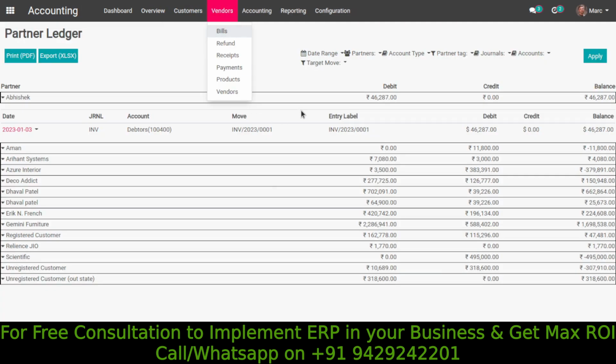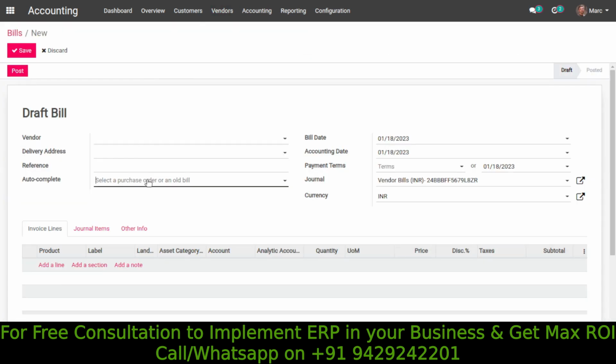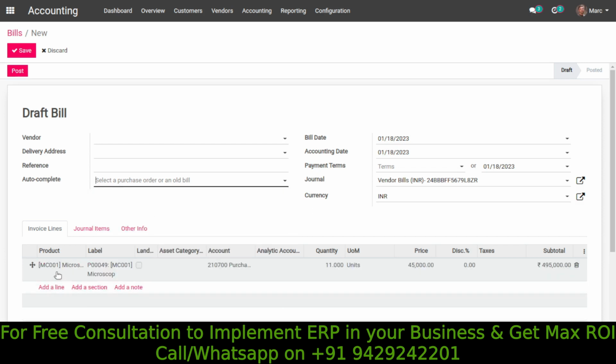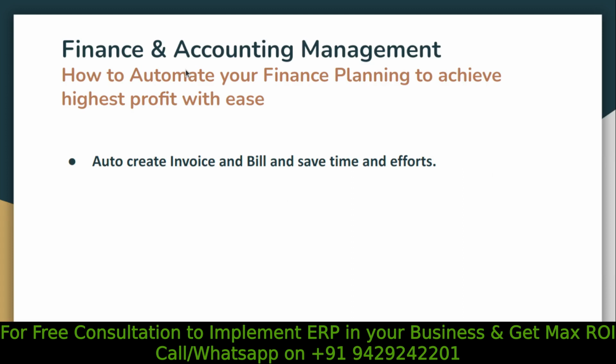You can simply go to the vendors. You can see all your bills. You can just select the bill. You can select the PO, and all the data will be fetched over here with product and vendor and quantity, and you can simply post, so your bill will be created. So it will save lots of time of your employees, right?